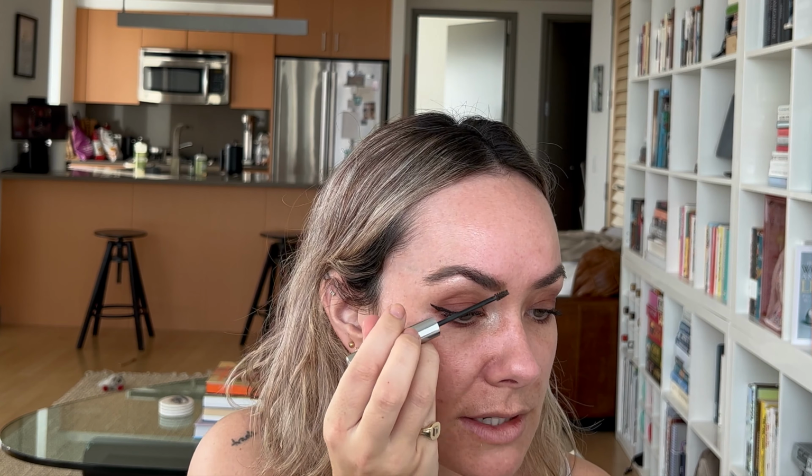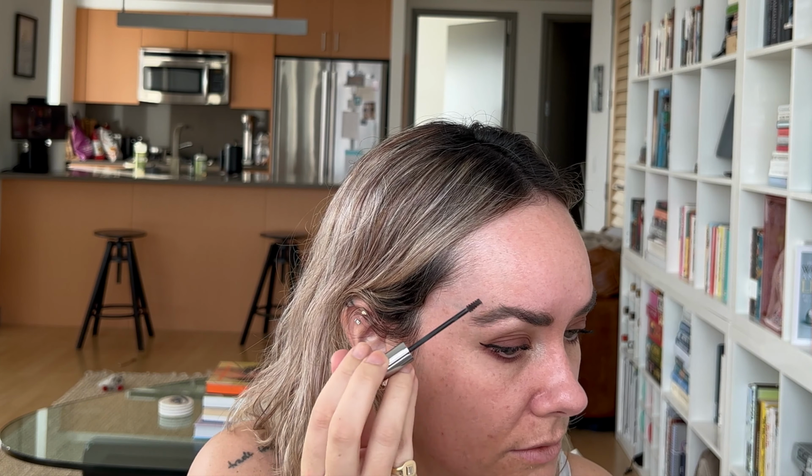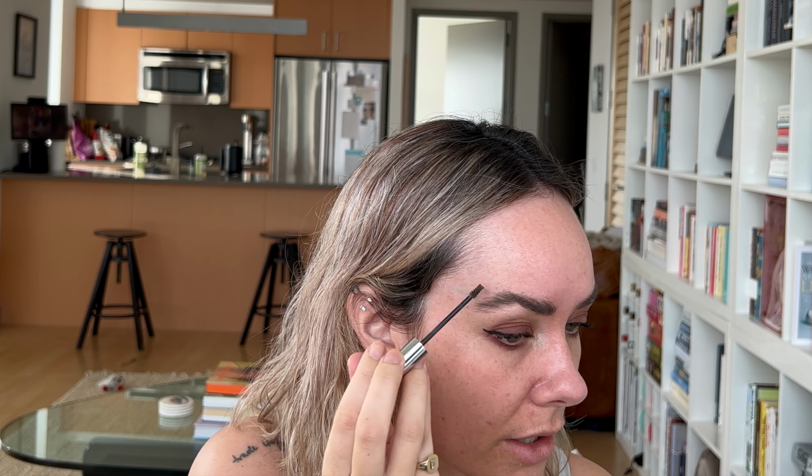This is the other Beauty Pie sculpting gel. I actually just got this in clear, which I'm excited to use. But this just gives a little bit of definition and cleanliness to the brows. Like I said, I'm going way slower than I would if I was doing it myself, but I want to kind of talk you through the logic behind each step and how to do it.